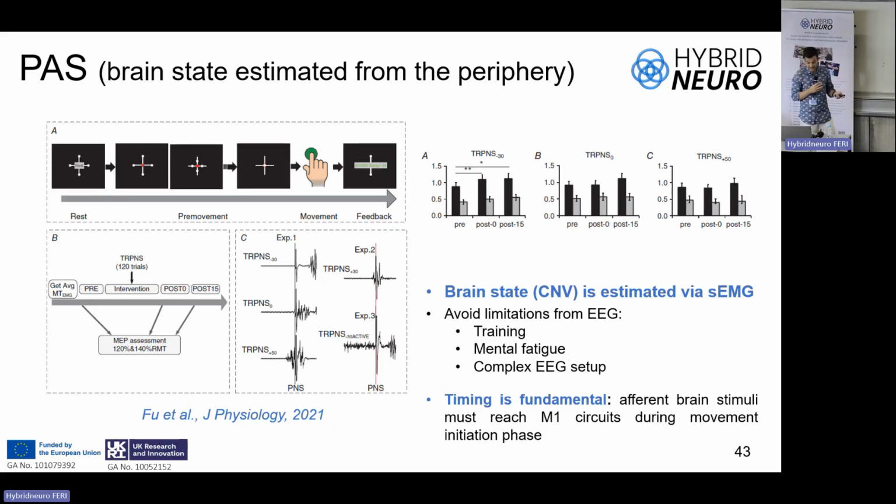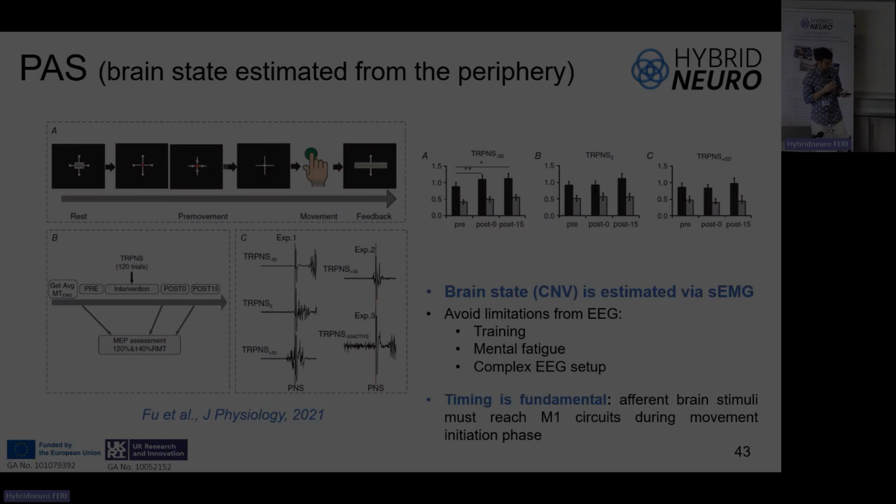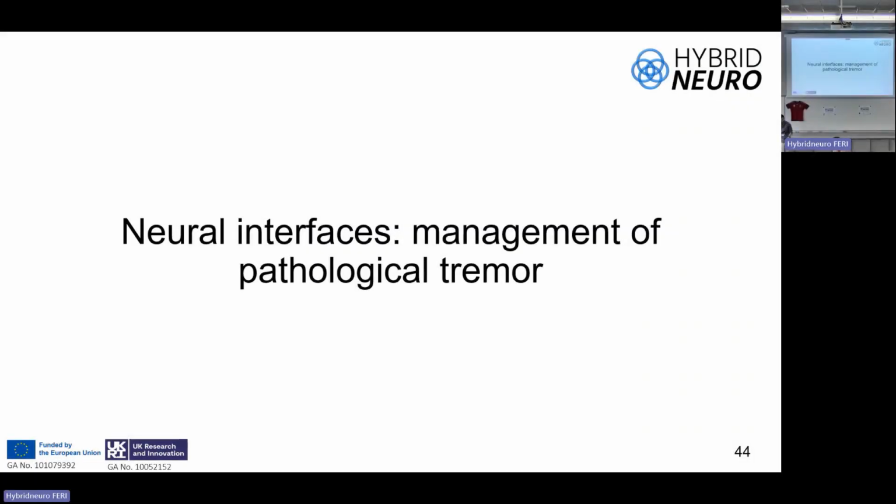And what I want to highlight here is, again, the timing in providing your stimulation and aiming at your neuromodulation protocol. It's a key factor. Just by changing by a few milliseconds, everything can go completely messy. So let's continue. I think you've been lucky.